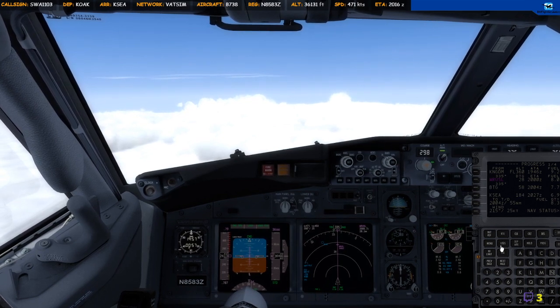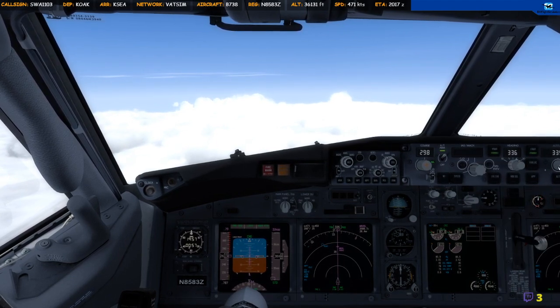Alright, we're going to be descending via the Hawk's arrival. Let's see what our lowest altitude is. Looks to be 6,000. We'll dial that in. 6,000 on the arrival.